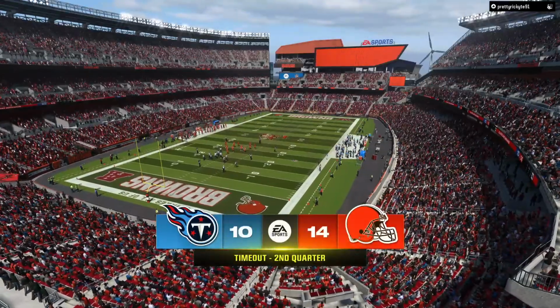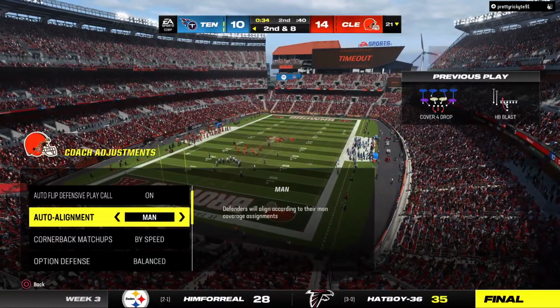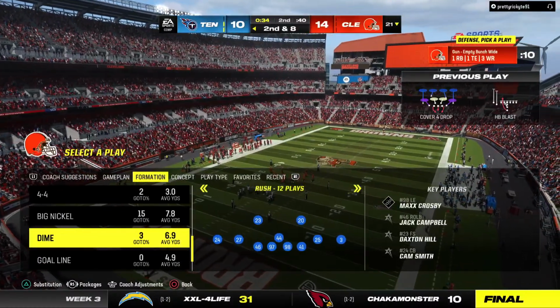The Browns will quickly use their third and final timeout as the clock will stop with 34 seconds to go before halftime. Big play. Guys, you got this. Let's win. All right, here we go.